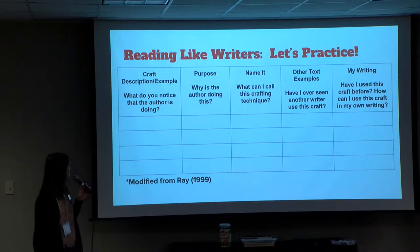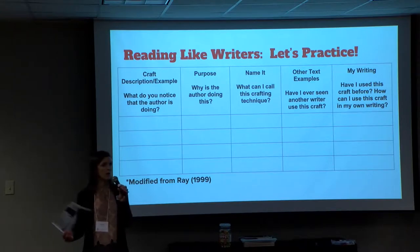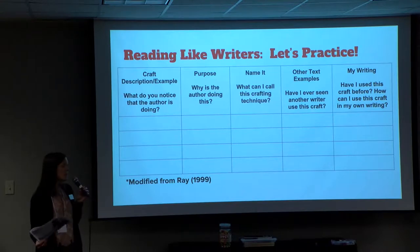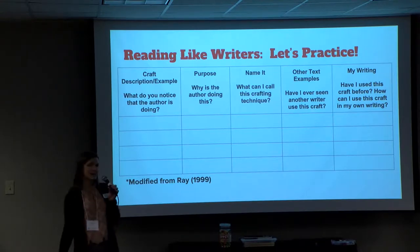So what do you notice that the author is doing? How did the author say or write this idea? And then you look at the purpose. So why is the author doing this?